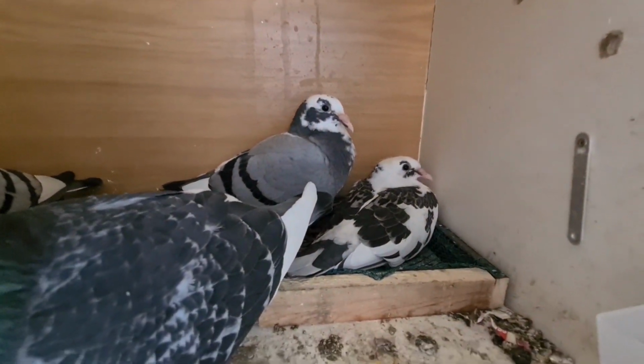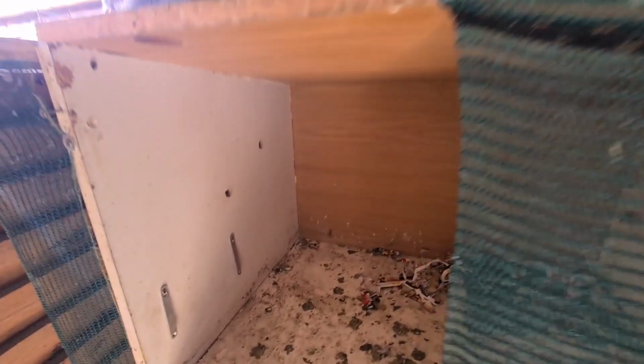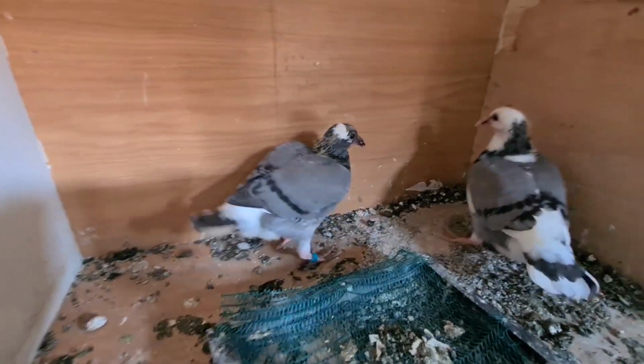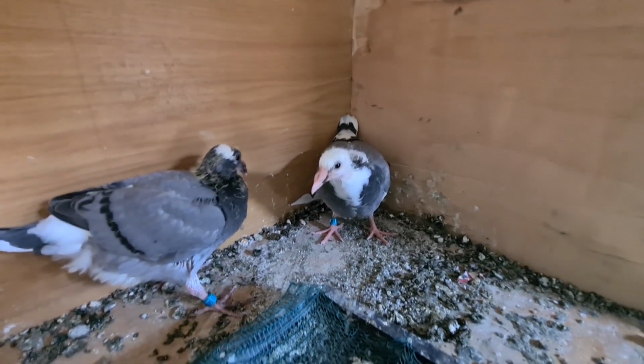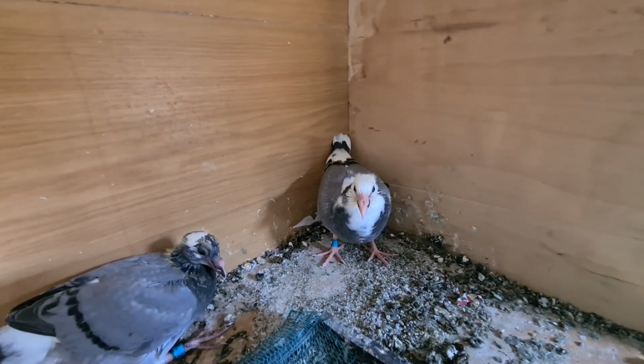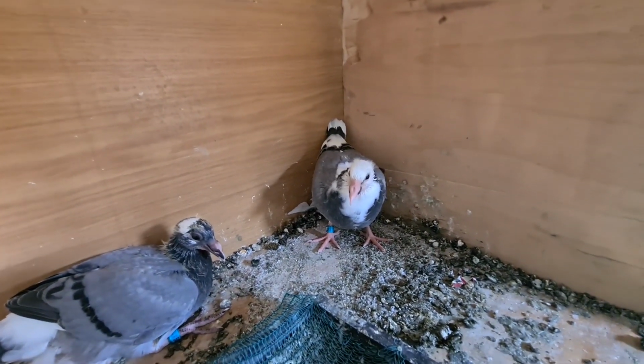That is his brothers. So over here, nothing going on. This is where the grizzle and pied lived. Over here also got some very nice looking youngsters. As you guys can see, they make a mess very fast. I cleaned this about 4 days ago. I should clean it in the next 3 days, but I really don't like cleaning the breeding loft.